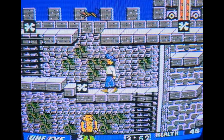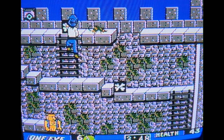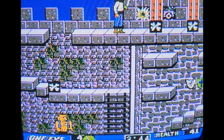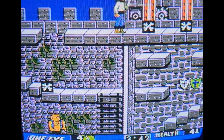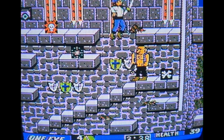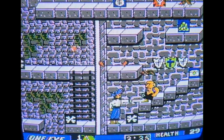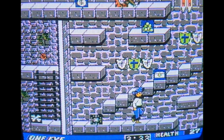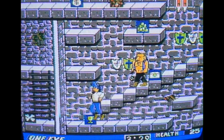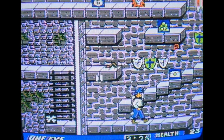Throughout the level, you must battle at least 15 characters before moving on to the next stage. There's different weapons available as well as treasure, which you can trade in for new weapons at the end of each stage. As you can see, it's a quirky, colorful game. Definitely one to check out. PriceCharting has this game worth at $11.